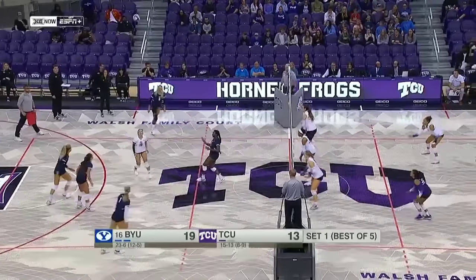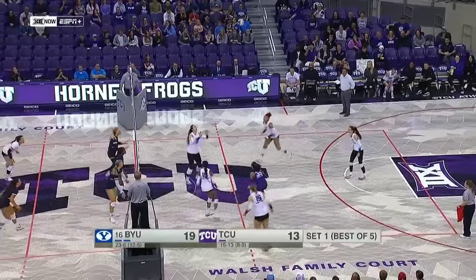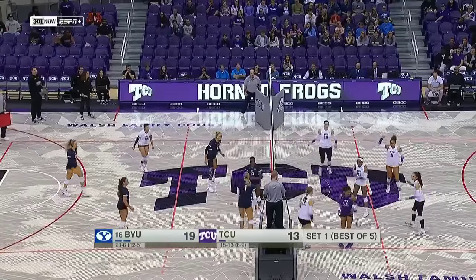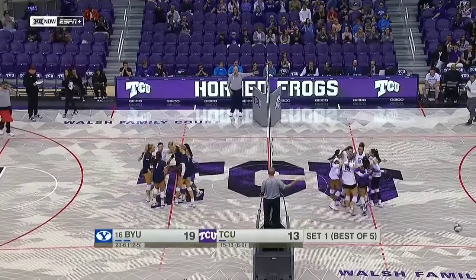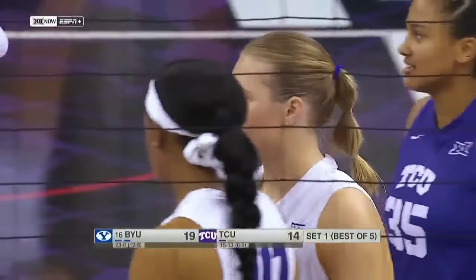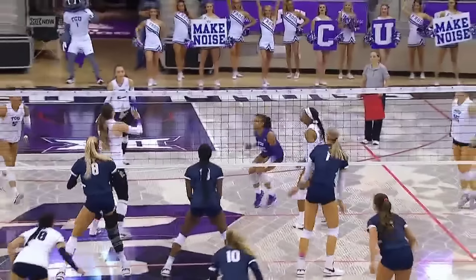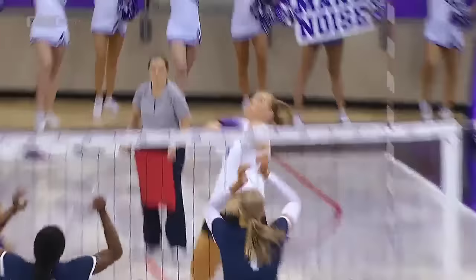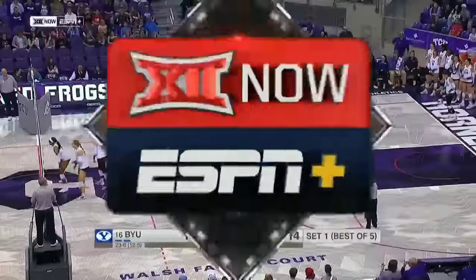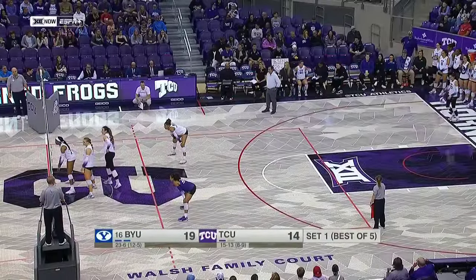Parr from the back row. It'll be interesting to see what TCU does here as Adams sets to Knowles. That one is blocked and out of bounds. So with no setter in the match, it'll be up to all six Horned Frogs to just try to do the best they can. Yeah, sometimes you'll see teams do that. They'll try to play out of system intentionally and have the libero set during the rally. I'm not sure if the intention was for Adams to be the setter that time, but it did work out.